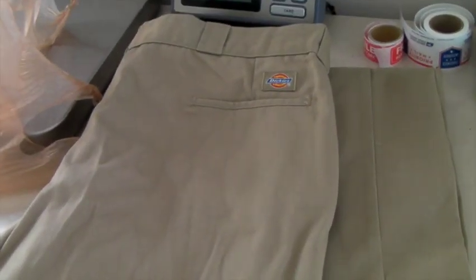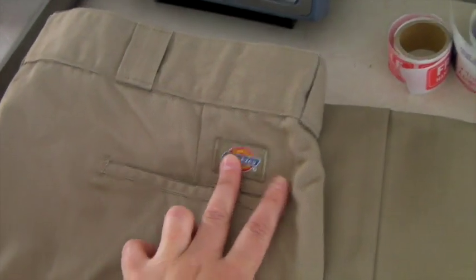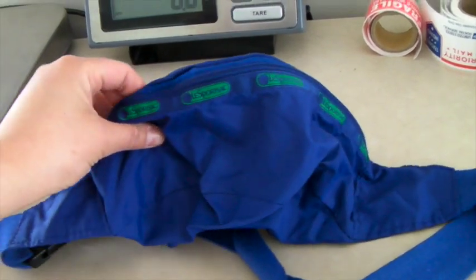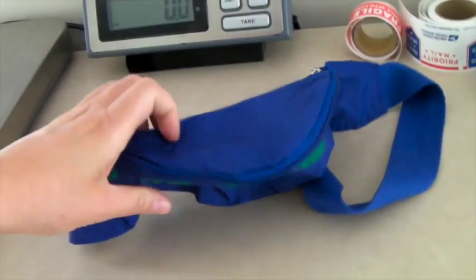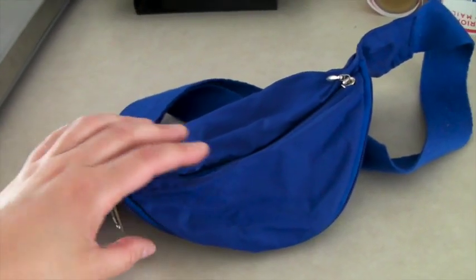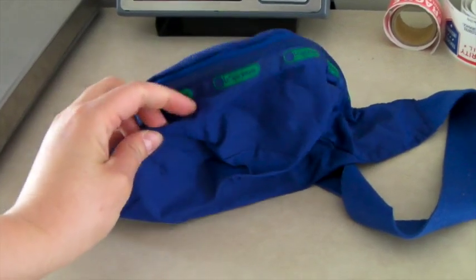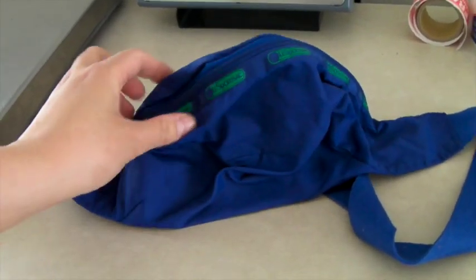This is two pairs of Dickies pants, work pants. These are super popular. This is two pairs, so we sold it for $35, which is a great price. This is a vintage 80s Le Sport sack fanny pack, or in the UK you might call it a bum bag, because fanny means a very different thing than it does in the U.S.